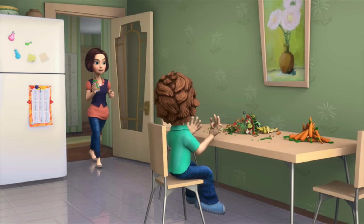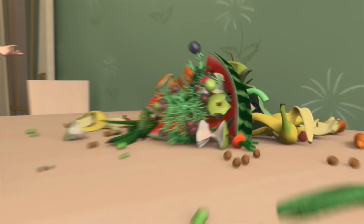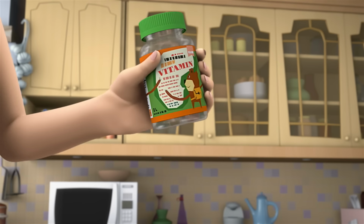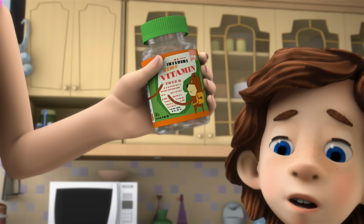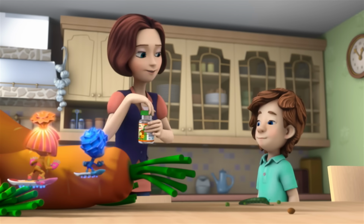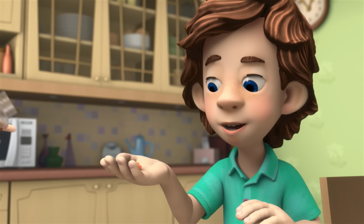Tom Thomas, did you eat all of that? But you're the one that told me you need to eat vitamins. That's why I got these vitamins for you. That little? What do you mean, little? There's enough in this bottle for a month. Go ahead, try one. They're very good for you.